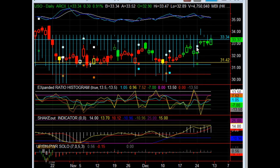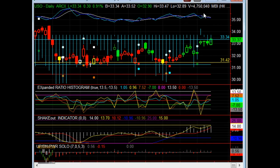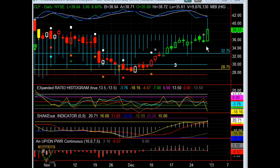Still working through some ugly shakeout. So is USO. Nothing bad here with that setup. It's just getting kind of a little erratic. We'll look for a retrace that comes in on any kind of oversold status. Nothing as of yet. Explosion from CLF.